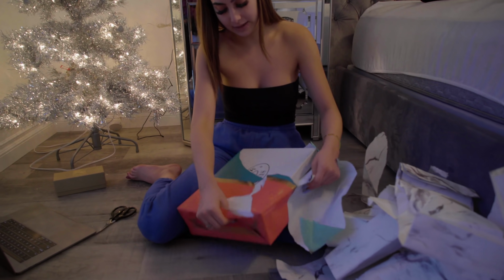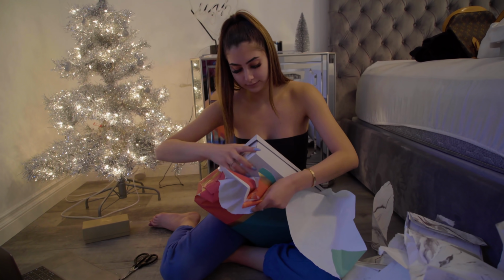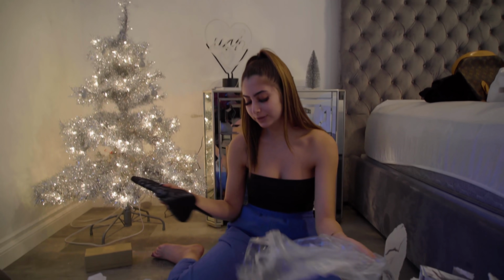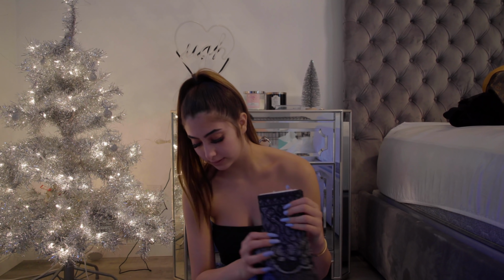Ooh, okay, these are cute Madden shoes. This is actually really fun. Like, I love Poshmark. Okay, let's open it up. Oh, cute little booties. Very cute. And what size are these? They're a size 8.5, and that's my size.